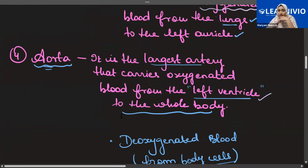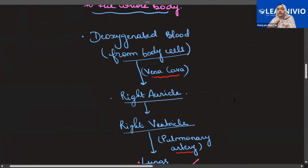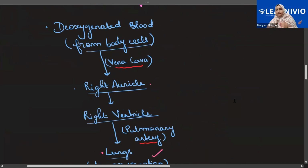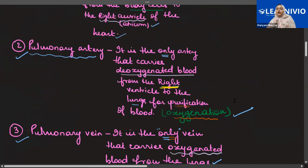Lastly, there is the aorta. The aorta is the largest artery and it is responsible for carrying the oxygenated blood from the left ventricle and distributing it to the whole entire body. Now, if we see this whole circulation in a flow chart, if you did not understand by this, it may get confusing. I'm not blaming you all. You can understand with this.